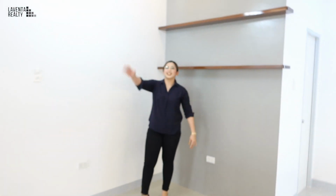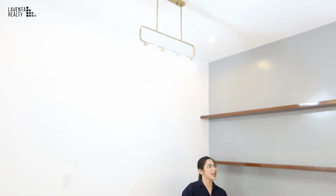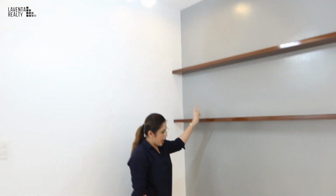This is where your dining area is. So, as you can see, meron ka na naka-ready the lights here. You've got pulley shelves here. And then, sockets. And I guess you can place your eight-seater dining here. So, you know what? This townhouse is actually perfect for a small family or kung galing kayo sa condo, you want to upgrade. Ito rin perfect, super perfect house for you.